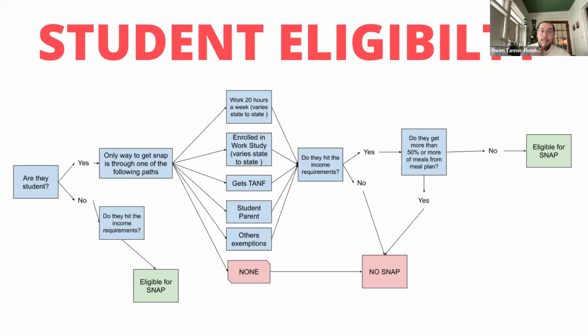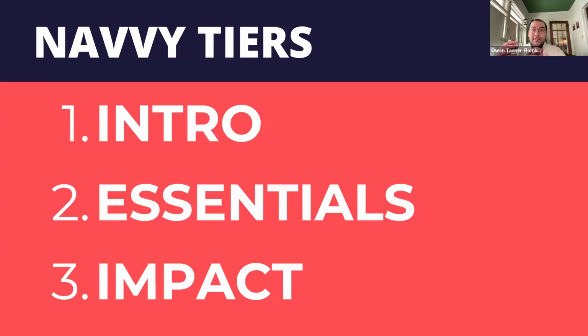Most states do not communicate these well on websites. So actually figuring out if a student is eligible is quite the process. And Navvy simplifies it all, asks the students a few questions through that screener, and figures out with a very, very, very high degree of certainty whether or not that student's potentially eligible. Because what we found talking to students is they don't want to apply for the benefit unless they're sure that they've got a good shot of getting it, because it takes time and effort to do that.